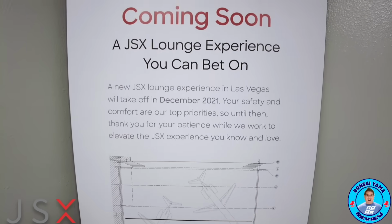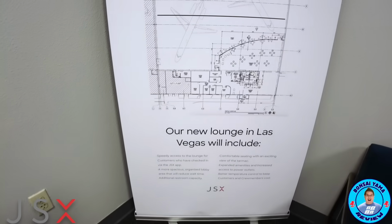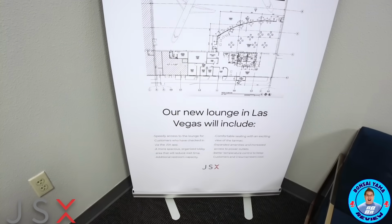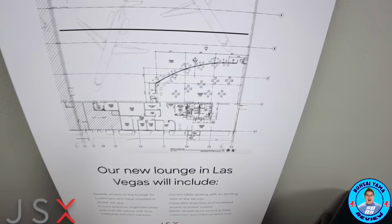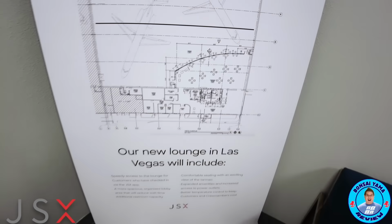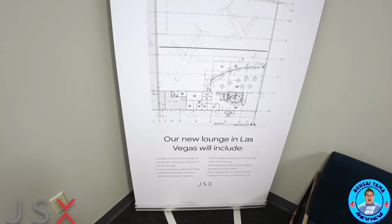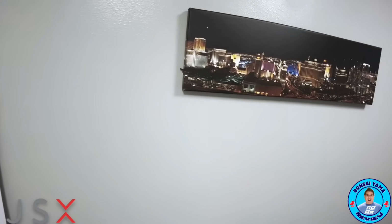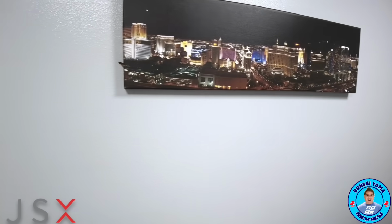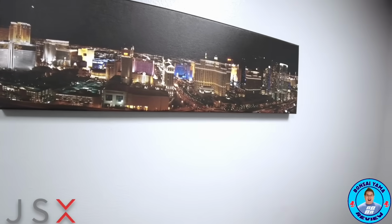And so this is really cool. They're going to be opening the new lounge pretty soon in December. So right now it is September, so in a couple months. But it looks really nice. And so I'm excited. I'll definitely be back here to show you the update. But here's the in-between version. And so, like I said, we're in the Las Vegas one. And so for right now, I'm just waiting until we are taking off.